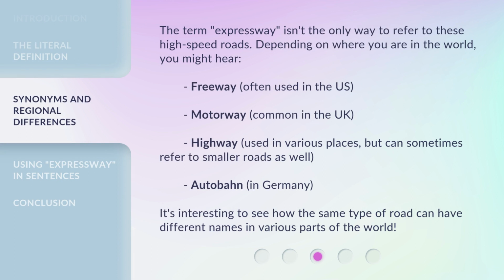The term expressway isn't the only way to refer to these high-speed roads. Depending on where you are in the world, you might hear freeway, often used in the US; motorway, common in the UK; highway, used in various places, but can sometimes refer to smaller roads as well; Autobahn, in Germany. It's interesting to see how the same type of road can have different names in various parts of the world.